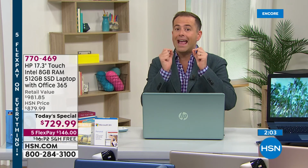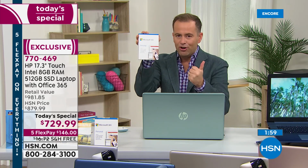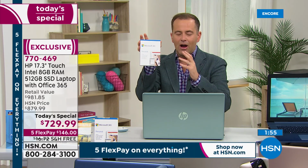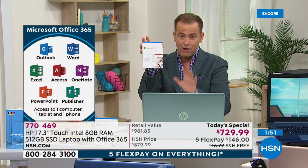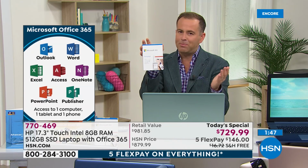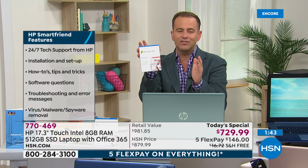Remember, if you buy it right now, you also receive Microsoft Office, Word, Excel, PowerPoint, Outlook, all the big programs, all the names that we know and love and we use, they're all there for you. And you get a year of HP Smart Friend, which is an authentic HP technician who is there to answer questions day or night.